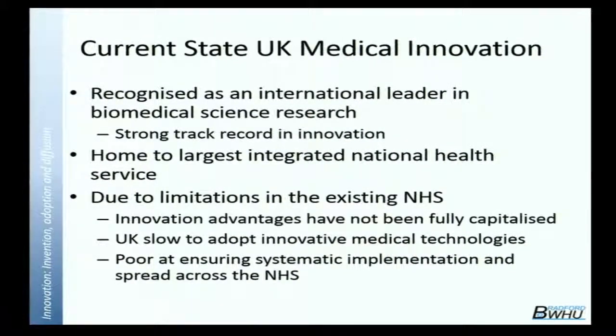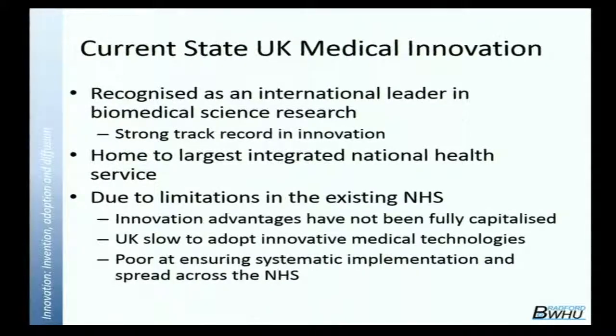In the UK, we're recognised as a centre of excellence for biomedical science research and developments. And you would think that with what is meant to be an integrated healthcare system, we'd also be incredibly good at taking on new innovations and adopting them into the systems of care. However, like most healthcare systems, the UK is no different from others. We're very slow at adopting change, and we're very much like a large ship. It's very difficult to change the course.